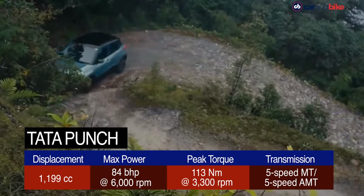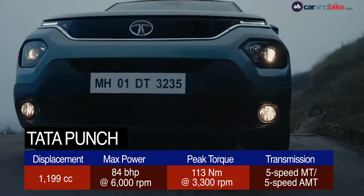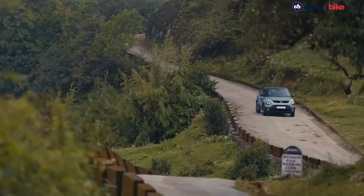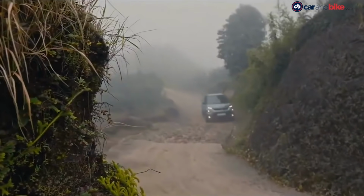Tata says that the AMT unit gets altitude calibration, which means the car is likely to keep its performance intact at high altitude regions as well. The Punch gets 2 driving modes, City and Eco.